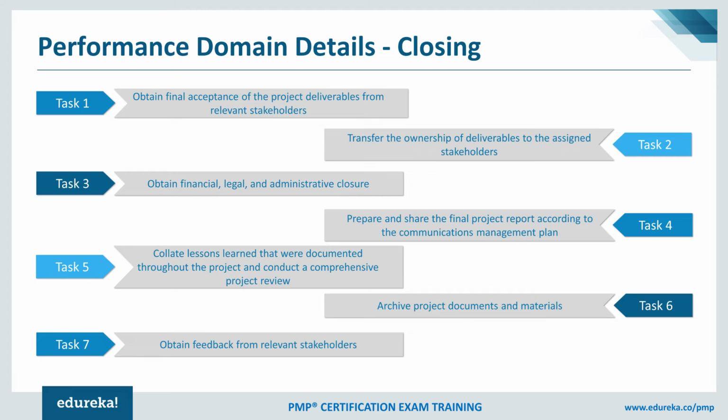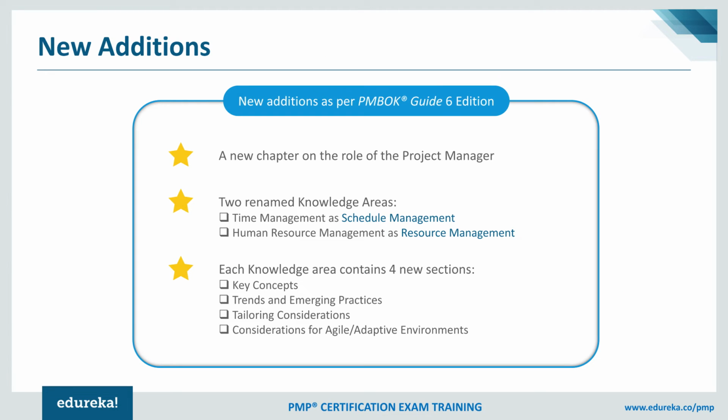So, whatever we covered so far was mainly from the syllabus point of view. There are a few additional things that you'll find in the PMBOK 6th edition. What are those few additional things? The first thing is that there are a few small changes that have happened. Though they are small, I believe they are really relevant. Like time management is now labeled as schedule management, and human resource management is now labeled as resource management. As I mentioned, it's not just about managing the human resources, but also all the resources on a project. So PMI has made these changes as a part of the 6th edition.